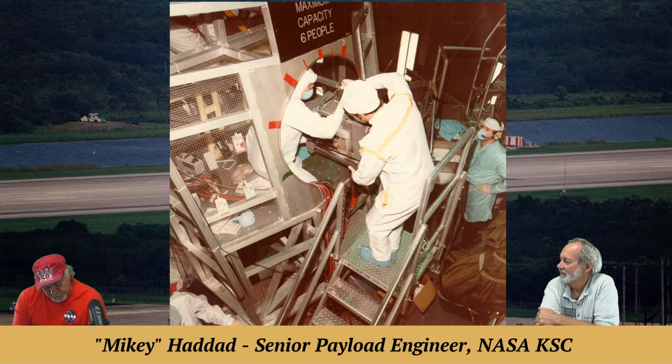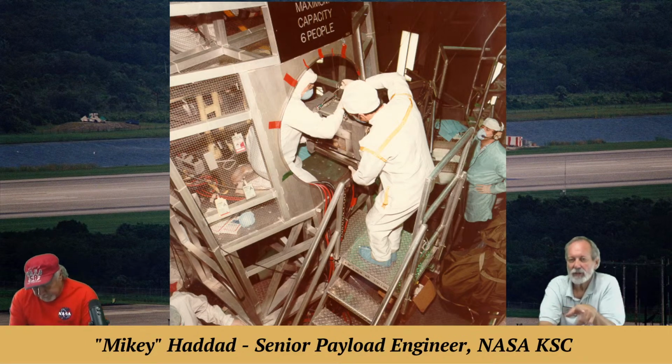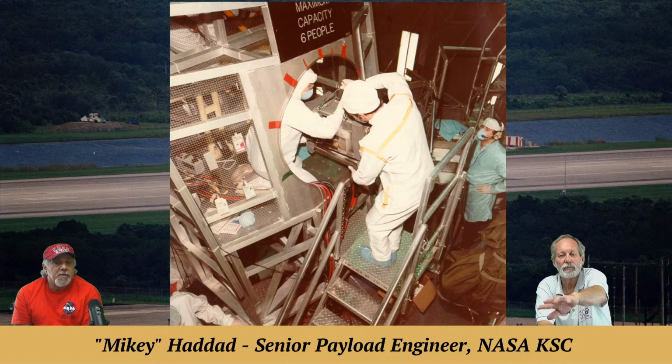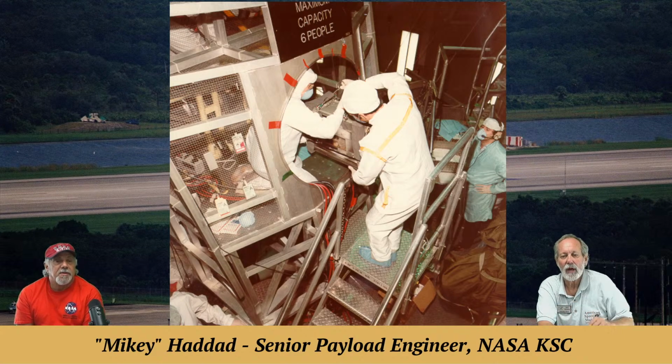Okay, and Bob Ruiz, as early as a Spacelab configuration, this is Bob Ruiz now. Let's explain this picture here. Okay, can you see that, Marty? My monitor got pushed sideways there. I don't know if Mikey could see that.